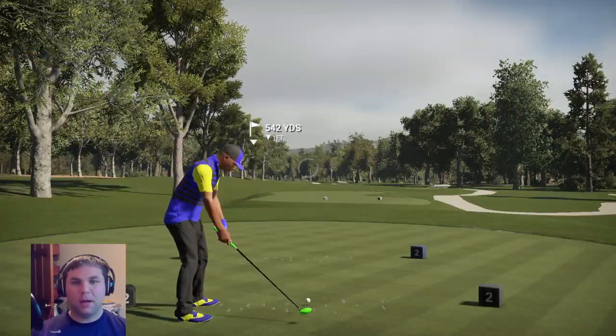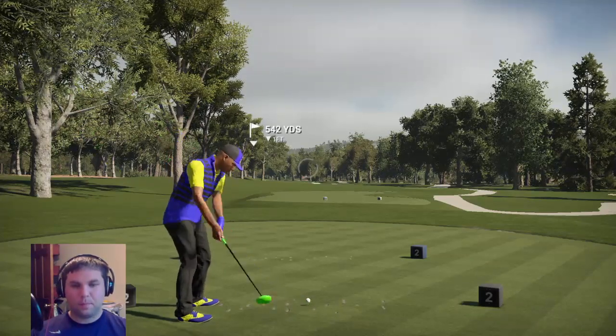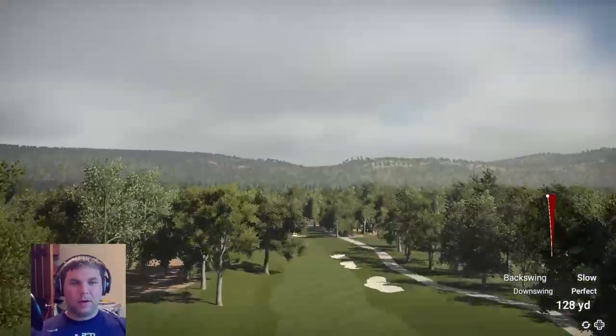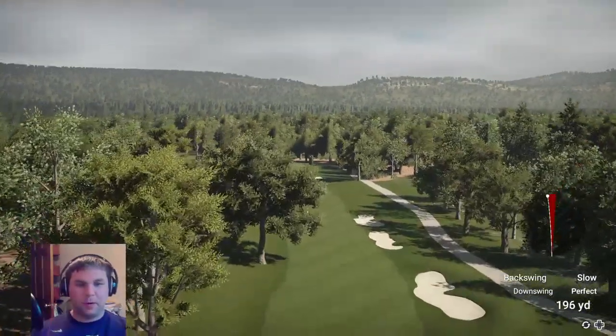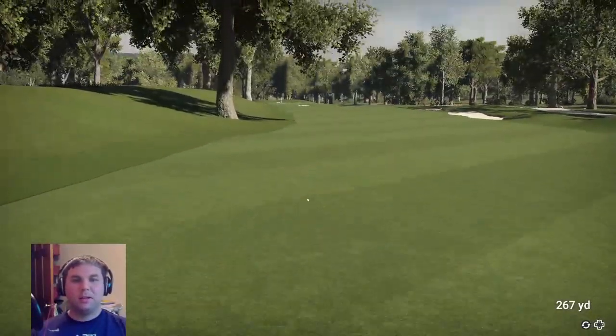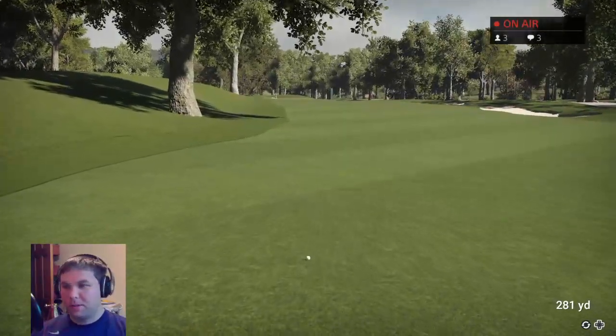All right, hole 2 is a long par 5. And there's my normal pull, and hopefully that's going to be underneath the tree. This is an area you don't want to be in, so you want to try and stay to the right side of this fairway if you possibly can.